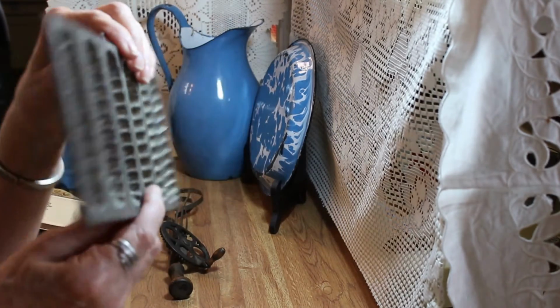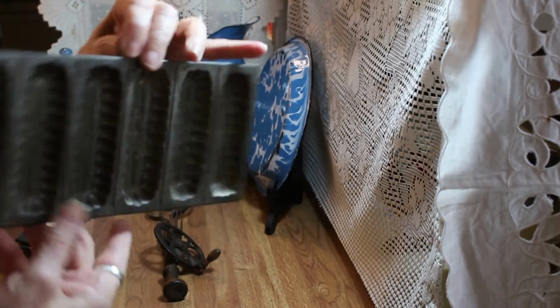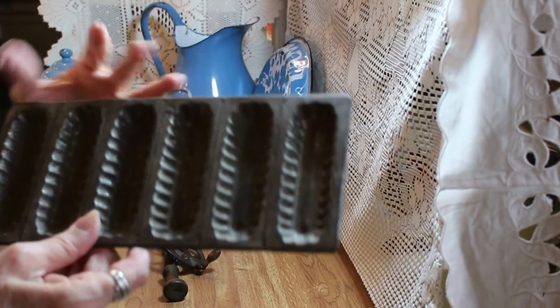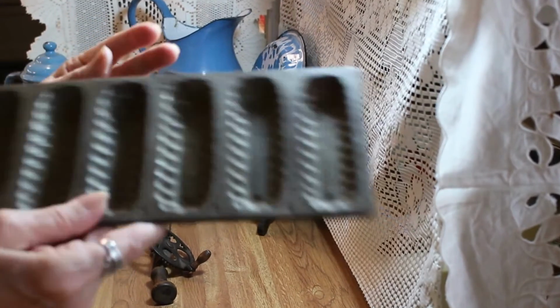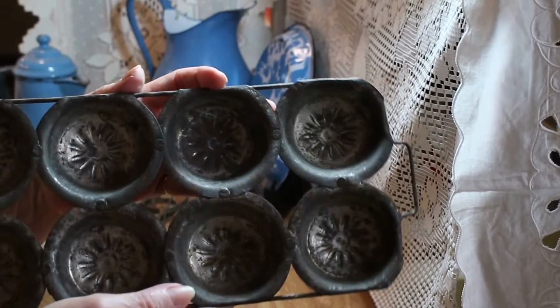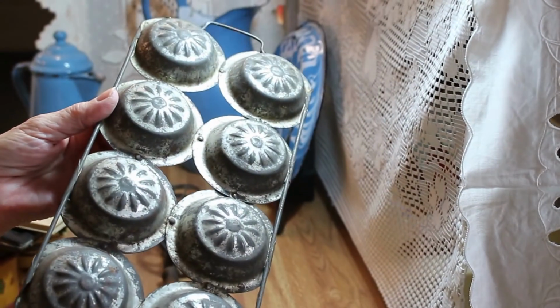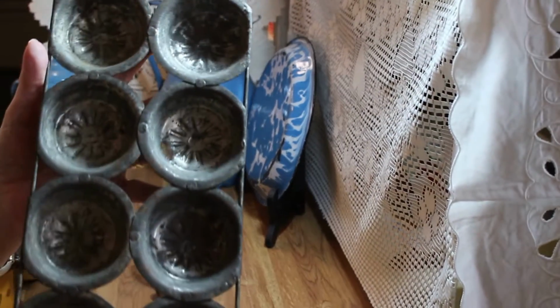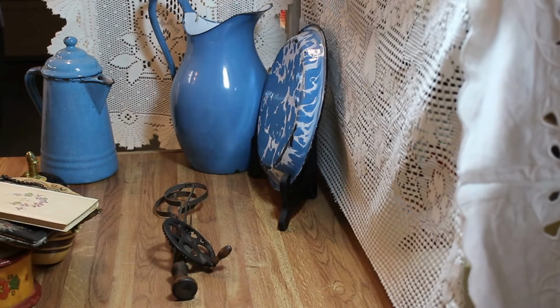Looks like little finger slices, I don't know, but it's sectioned out there with 6 different wands. And then this one is unusual, I'm not sure what it would have been used for. It's got 2 handles, one on each side there. You can see the back of it. 8 little saucers or dishes in there, all attached. So those are great early tinware pieces.